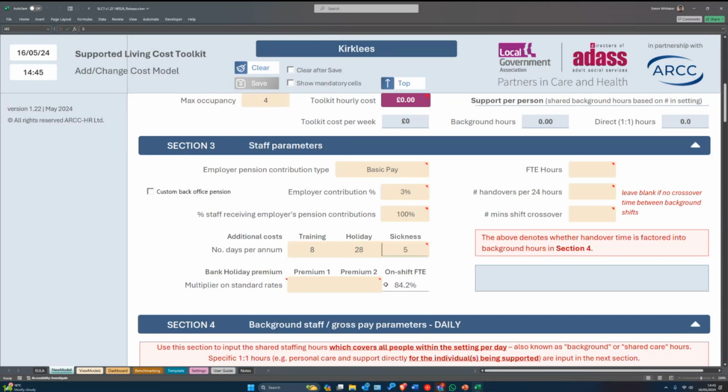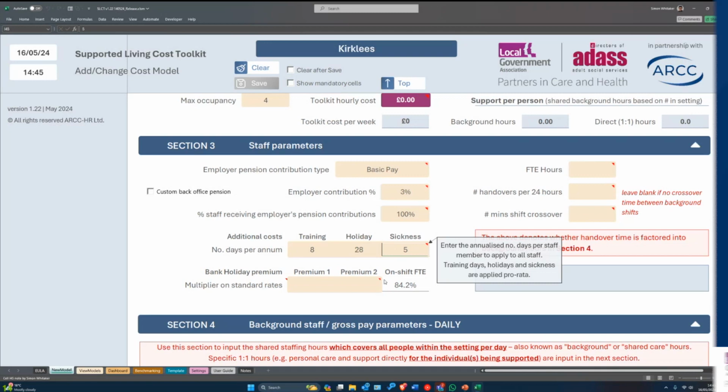Obviously, with regards to things like sickness, that proportion is going to change day in, day out, depending on how many people are off sick. You can just put in a number to say this is what I expect in terms of what's going to be covered in my cost model for a generic number of sickness days. And then if you hover over, it just says enter the annualized number of days per staff. It applies to all staff.